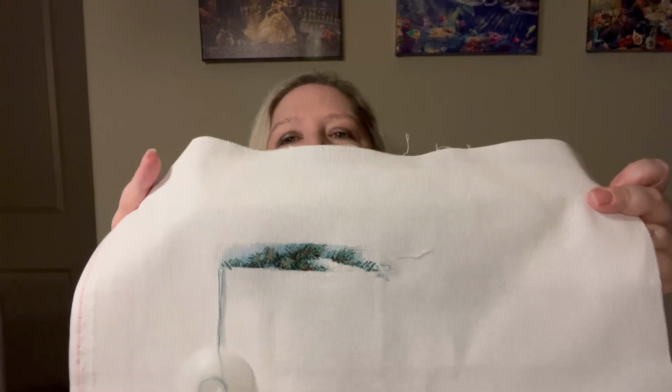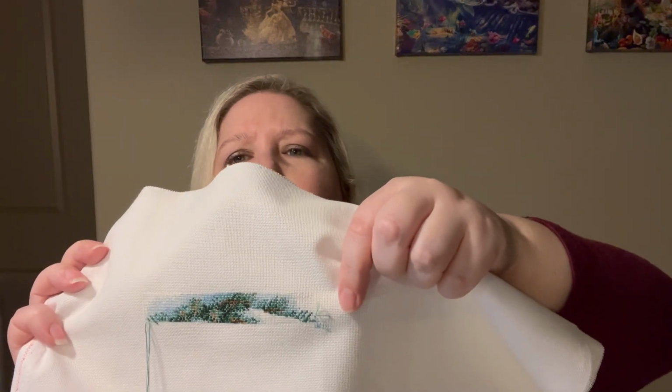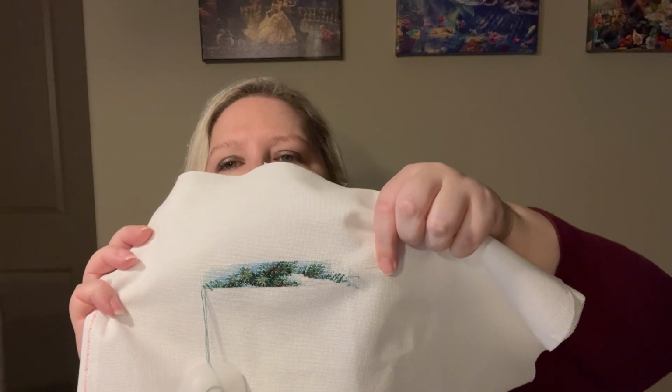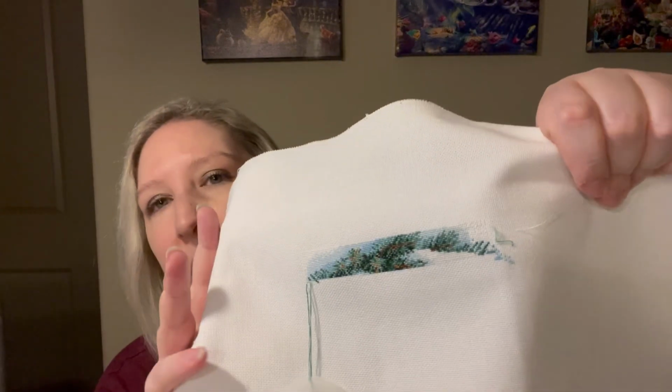So it's so tiny. I know you can't really see a whole lot yet, but I'm almost to the width, the full width. I've got maybe another 1 or 2 rows. And there's a lot of sky and trees. And then basically from the next set of Royal Roses is when I start to get into the wardrobe itself.